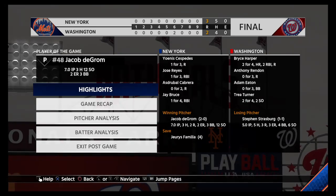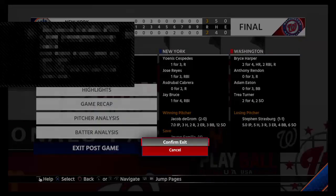The final line score for this afternoon's ball game for the victorious New York.